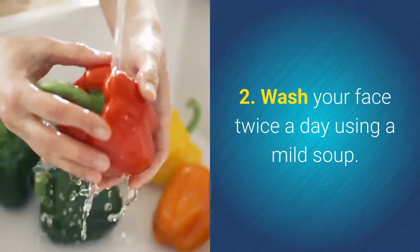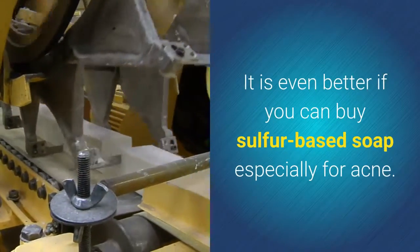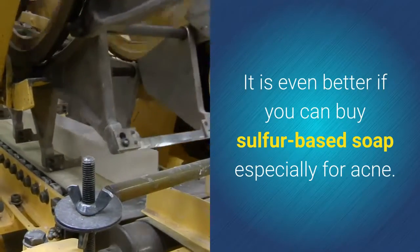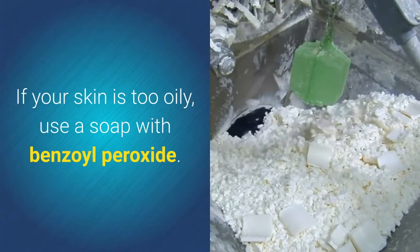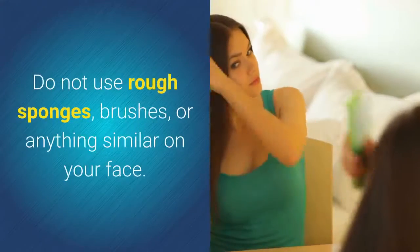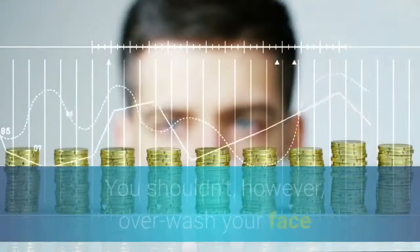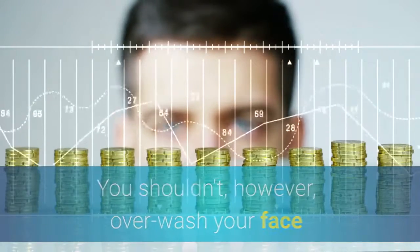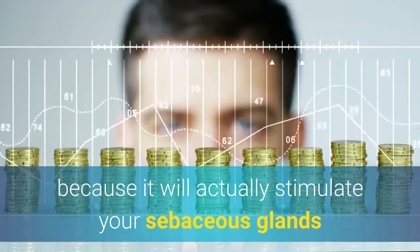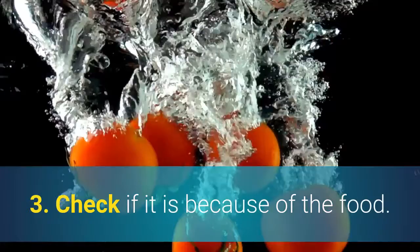2. Wash your face twice a day using a mild soap. It is even better if you can buy sulfur-based soap, especially for acne. If your skin is too oily, use a soap with benzoyl peroxide. Do not use rough sponges, brushes, or anything similar on your face. You shouldn't, however, overwash your face because it will actually stimulate your sebaceous glands to produce more sebum, which will increase your acne.